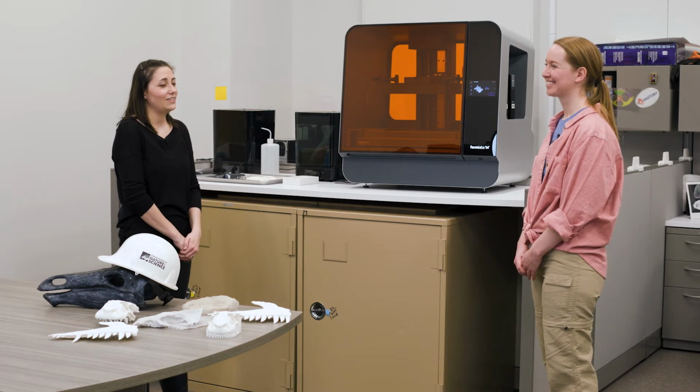So what are you working on in the lab right now? Can you tell us a little bit more? Yeah, so we are working on the origins of turtles. We're trying to figure out a lot of different questions about the origins of turtles. One of the big questions is how it got its shell.